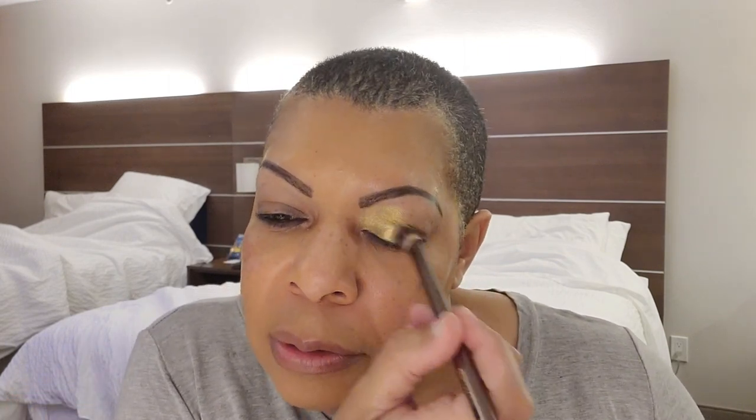And I love how the shadows perform. The majority of this palette are, well, kind of like satins. And there's only 2 that look to be matte, maybe 3 or 4. But this whole palette is mostly shimmer, and even this black looks like it has shimmer in it. You see those little sparkles. So it's an interesting palette.